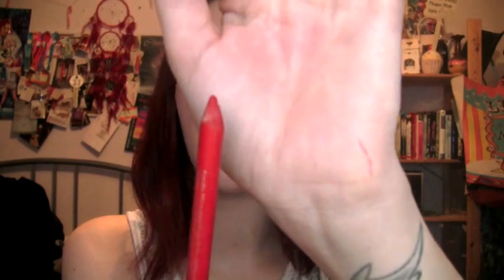Another lip product is the MUA red lip liner. I just find that if I put this on first and then I put on a lipstick or something, it just makes my lipstick stay a little bit longer.